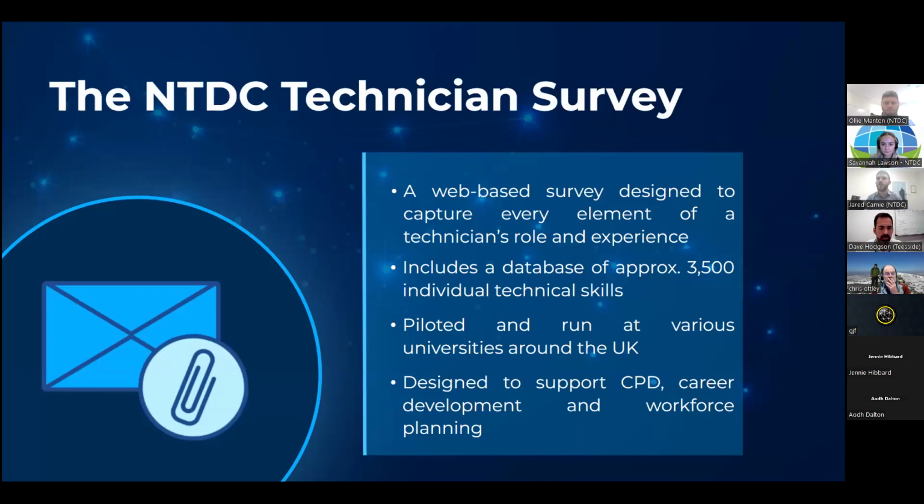So I'm just going to give a very, very quick introduction to what the survey is, just in case anyone in the meeting isn't familiar with what it is. I'm aware a lot of people in this meeting will have probably seen myself or Ollie talk about the survey before, so that's not what today's session is about. But just in case you're not familiar, I'll just do a very quick introduction to what the survey is.